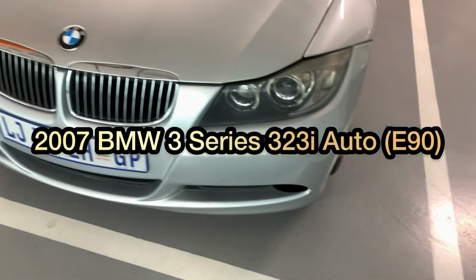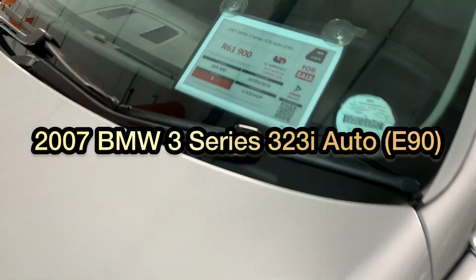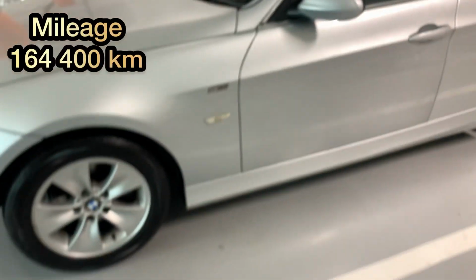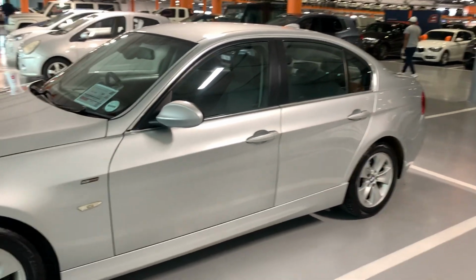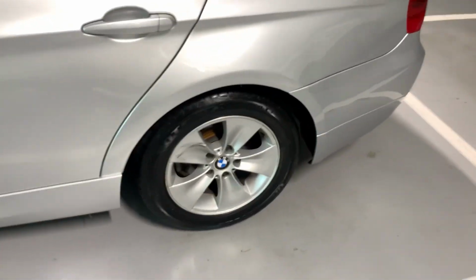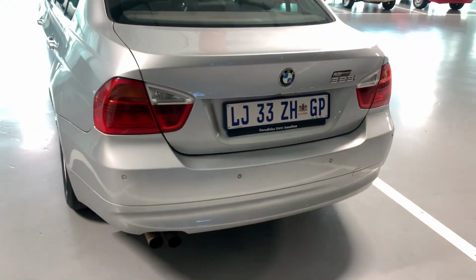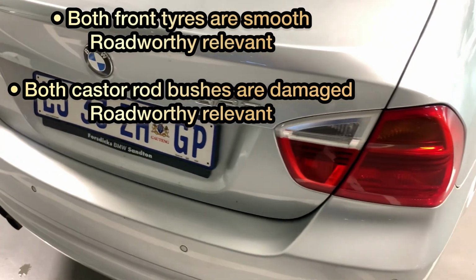And the car you're looking at right now is 1 year younger than the previous one. It is a 2007 BMW 3 Series 323i Auto. This vehicle has 164,400 kilometers and it is only going for 61,900. Just 1 year younger. 1 year separates these two vehicles, and this one is more expensive. Maybe it has less damages. Let me show you the damages and what it has, and yeah.